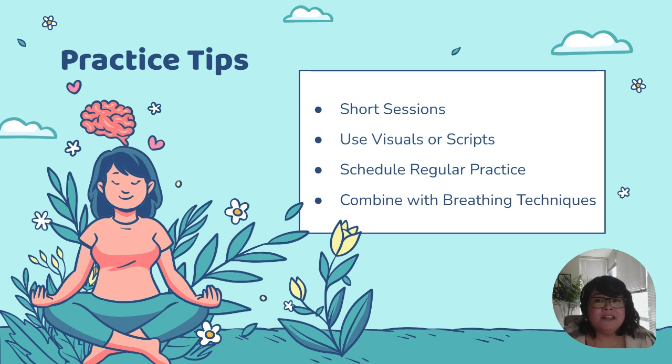Expanding on this, the concept of micro practices can be particularly effective for individuals with ADHD. These are very brief sessions, perhaps just 1 to 2 minutes, that can be done multiple times throughout the day. Consider using the Pomodoro technique in conjunction with PMR. You set a timer for 25 minutes of work, followed by a 5-minute PMR break.